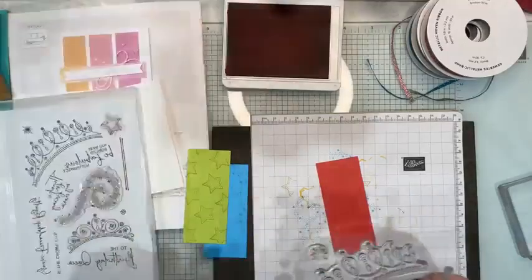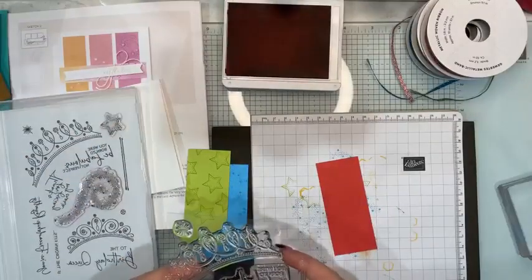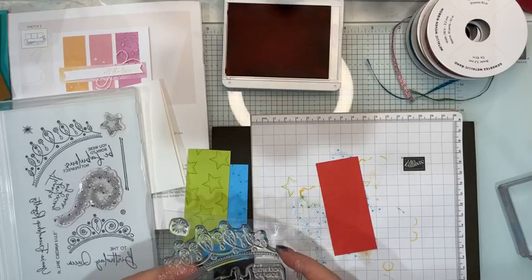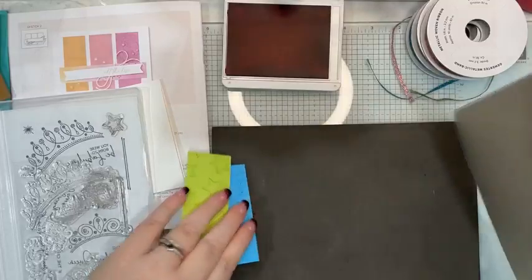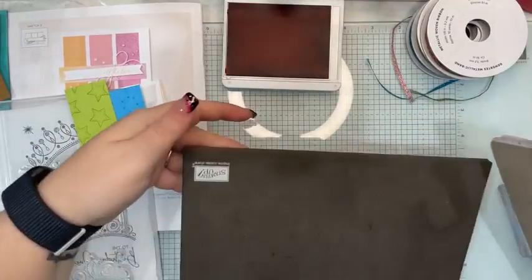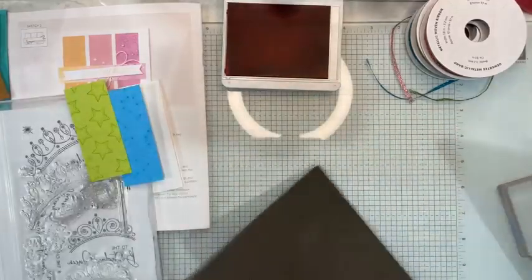Maybe I misunderstood. It looks like the butterfly one, that one I have has sponge on the back. Oh. No, this says Stampin' Up. Don't know.